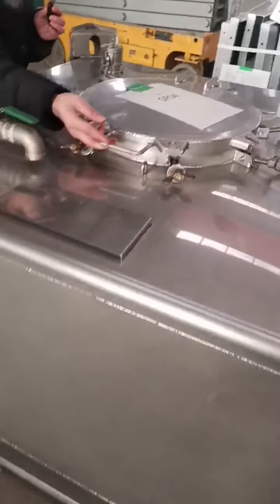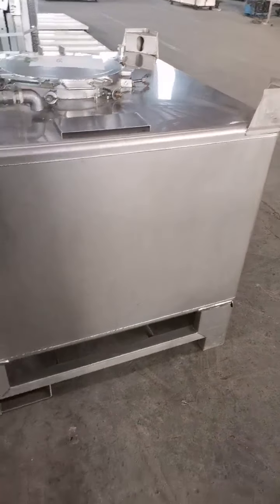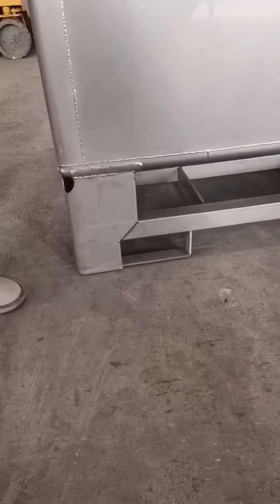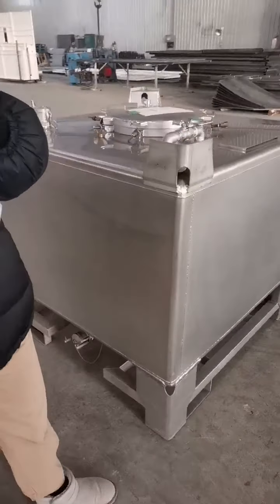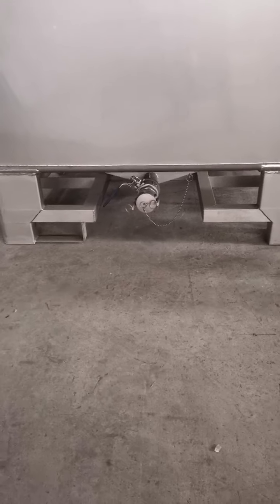Okay, and then let's look at the other parts. This is the lifting rod, and it's used to move the tank. There are also forklift ports at the bottom. You can forklift on all four sides. This tank can also be stackable, and the allowable stacking weight is 1,666 kilograms.